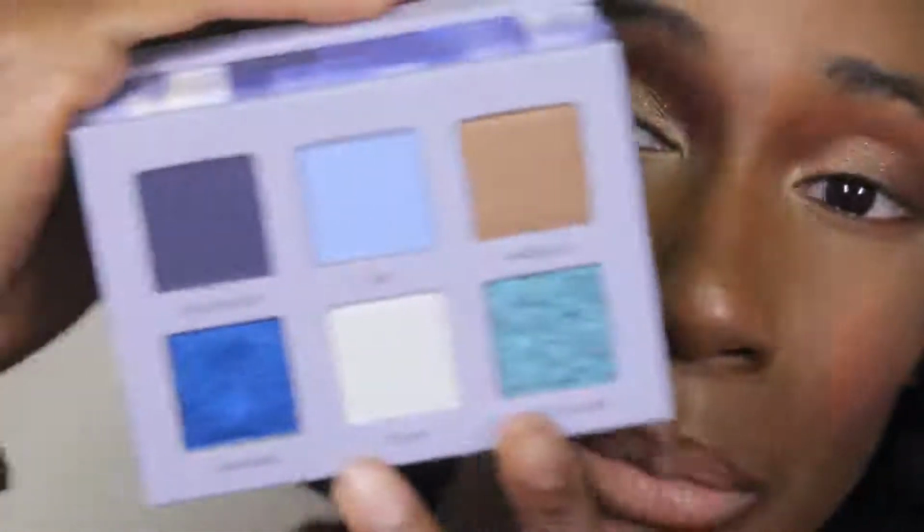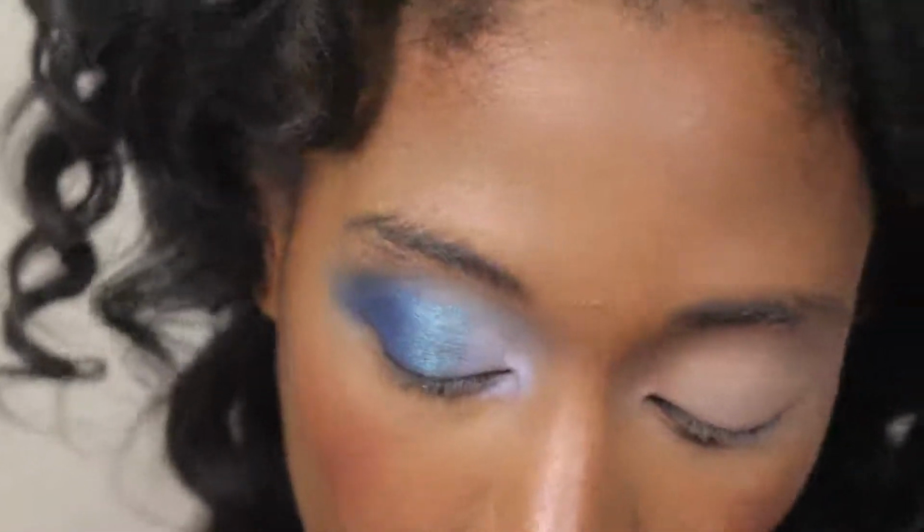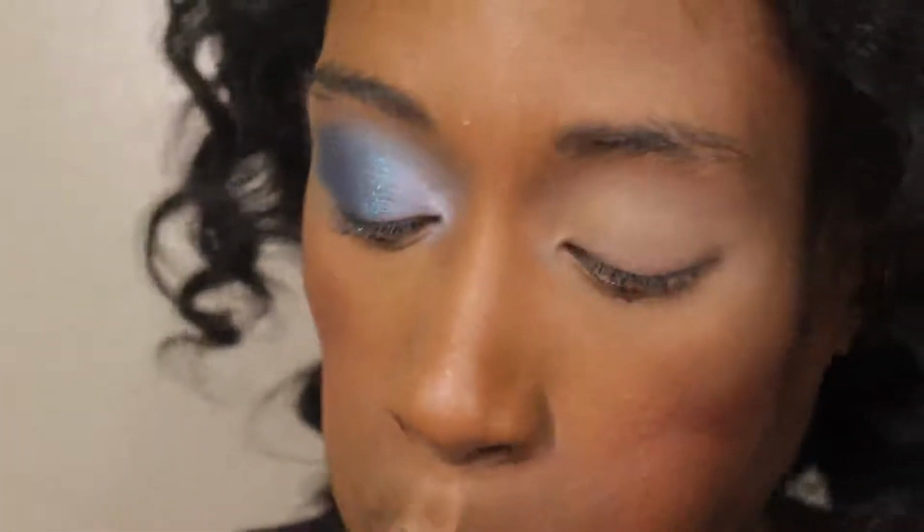Y'all know the usual. Then I'll come back and we'll do my favorite one, which is Midnight. Anytime there's a blue palette, it needs to be in my collection. Y'all know we had to do a big one with the last one, so I've used damn near all the colors in here except for this shade, because I didn't want any part of it. But this is what she looks like.